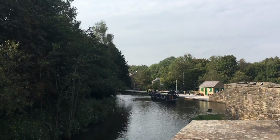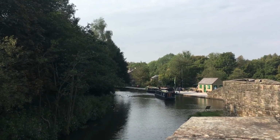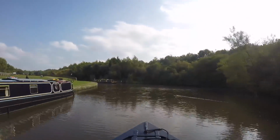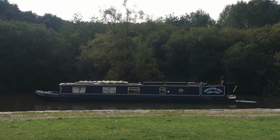Back at the entrance basin, we turn down the other branch. There are stop planks in this short arm at the moment, but you can see to the end where there was once a warehouse straddling the canal. We then enter the area known as the Wide.